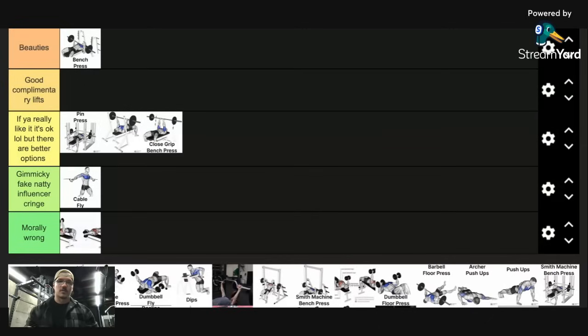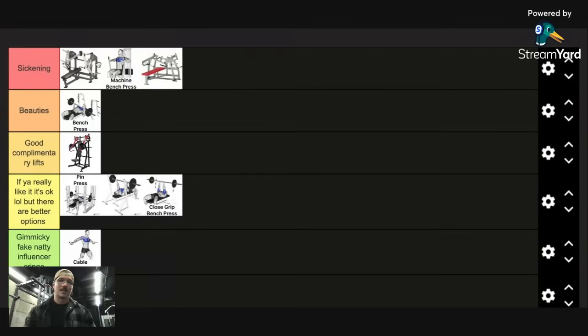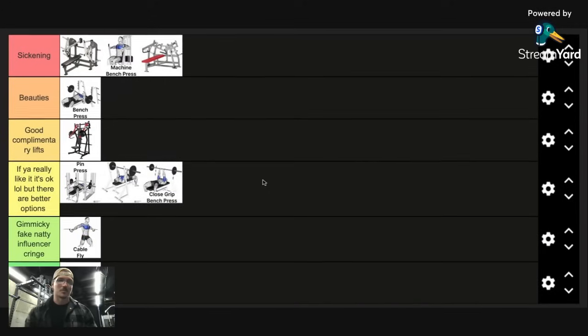So the incline machine is very unique. I would say this is a good complementary lift. It's roughly in the same tier as these lifts. It's hard for me to say the pin press is definitely worse than this lift, but they're unique in their own ways. There's going to be some overlap across the tier list, because aside from the extremes, a lot of lifts do some things really well and miss other things entirely. Especially with chest training, having variety is key, especially as you get more advanced, because it's hard to find a lift that trains all functions outside of this prime machine right here. What a beauty.